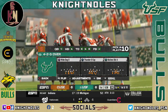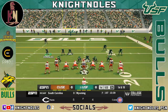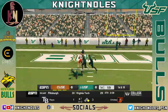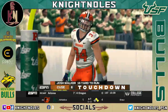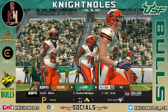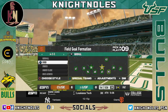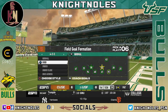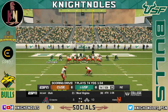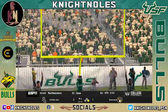Two tights, two tights. Four down. The five. Touchdown, Syracuse. Tacks on the extra point.